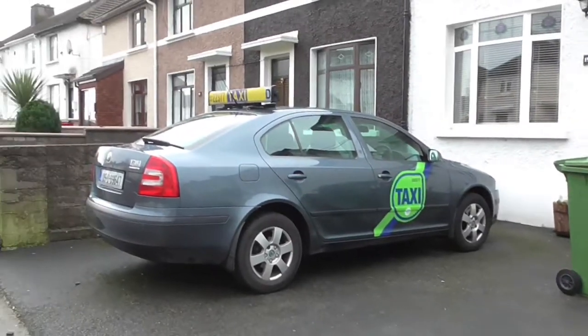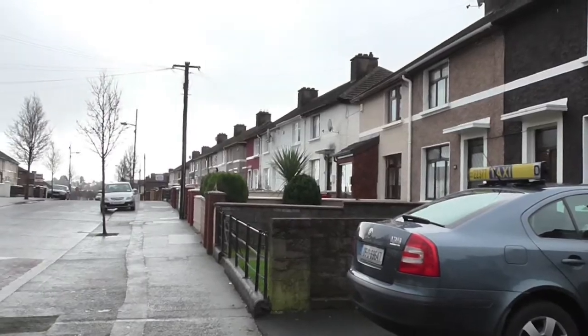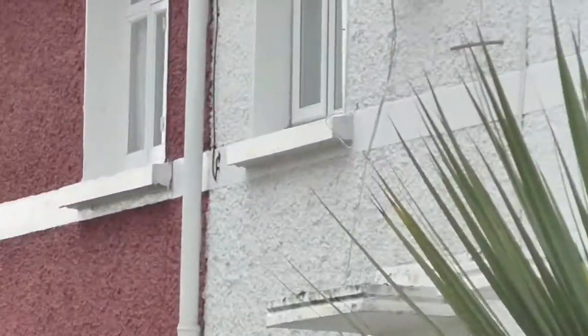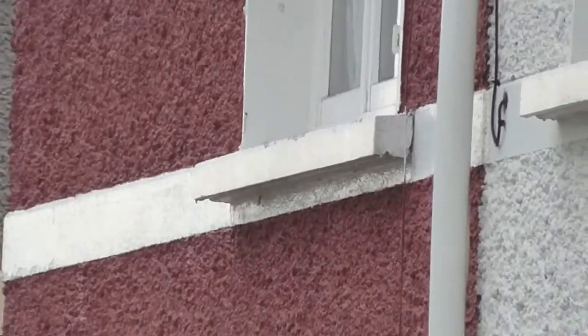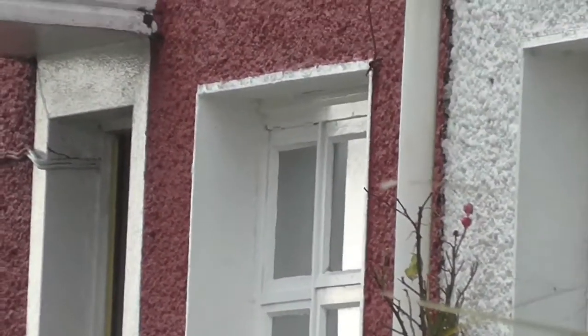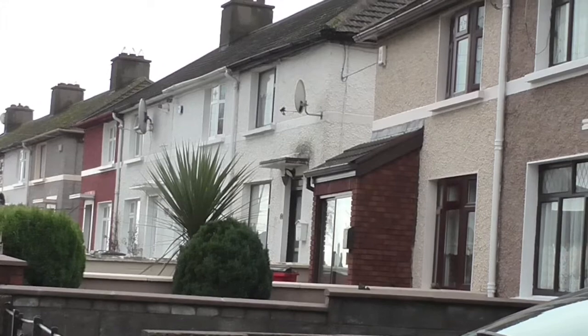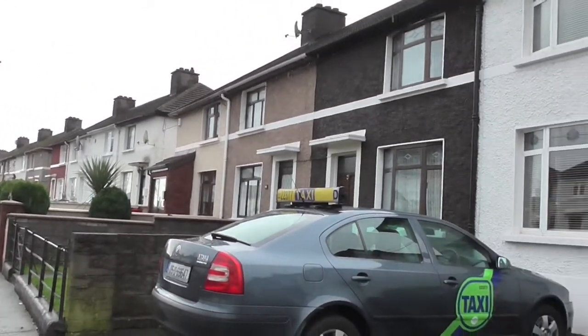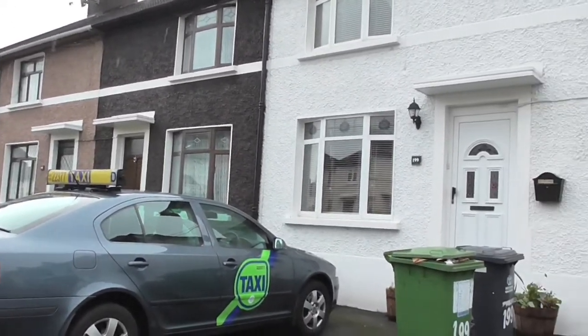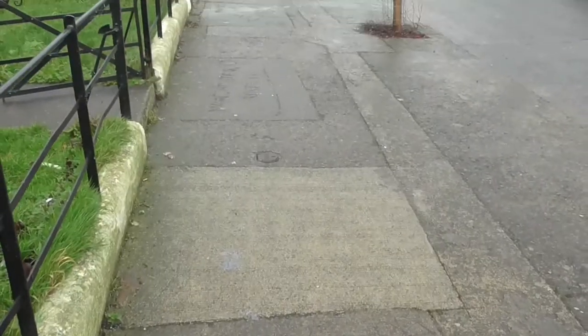Now, this manhole serves all these two blocks of houses, basically from this house here all the way back down to my house. So the waste from all these houses is passing through my property to get to the public waste pipe. So there you go.